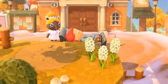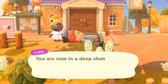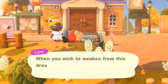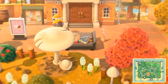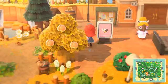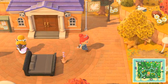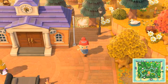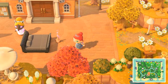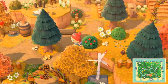Phew, I don't know about y'all, but I could have used an extra hour of sleep today. You can tell I already like this island. Let's check out all the angles of resident services. We can go left or right, or we could go back. Let's check out the entrance. No? JK. Oh, we can check out the entrance this way.